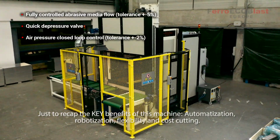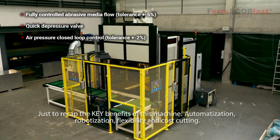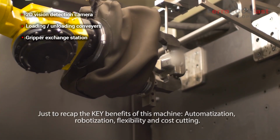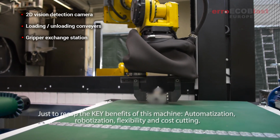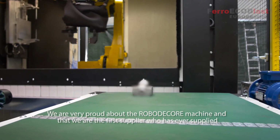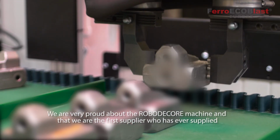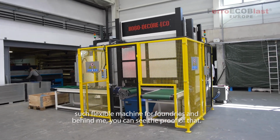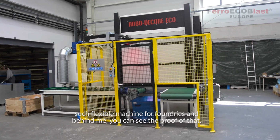Just to recap the key benefits of this machine: automatization, robotization, flexibility, and cost cutting. We are very proud of the robotic machine and that we are the first supplier who has ever supplied such a flexible machine for foundries. And behind me you can see the proof of it.